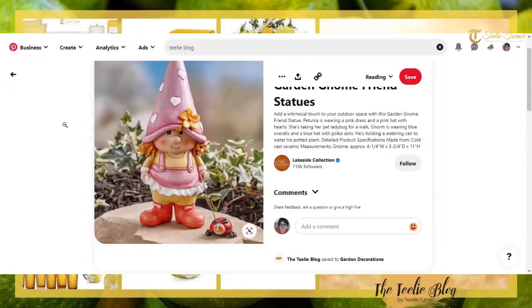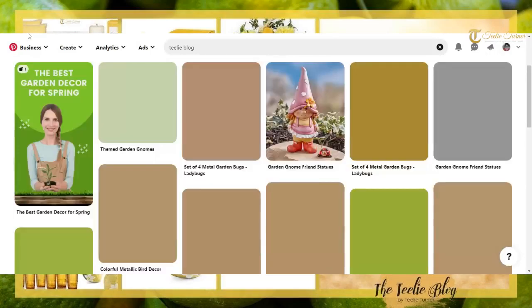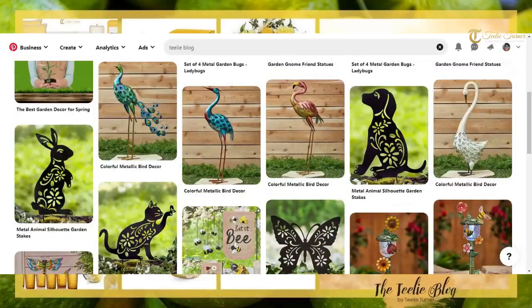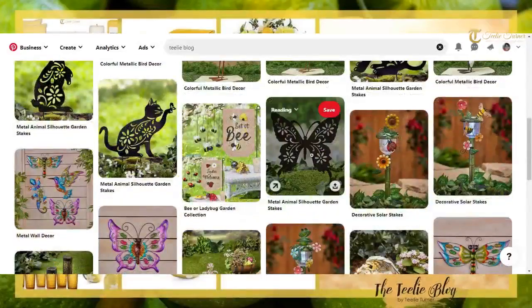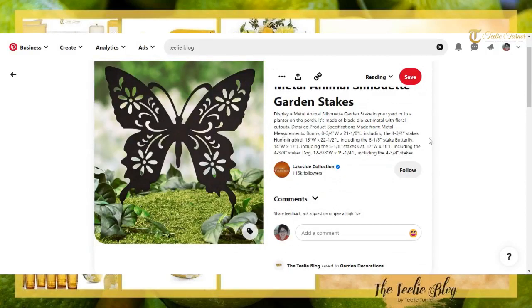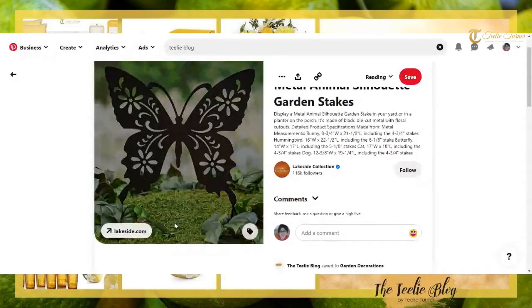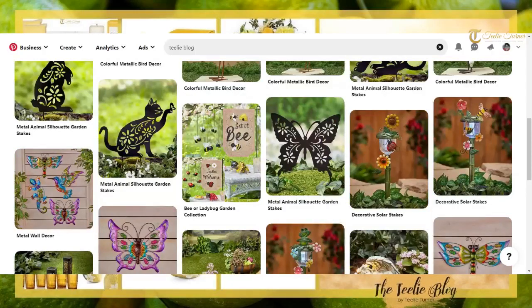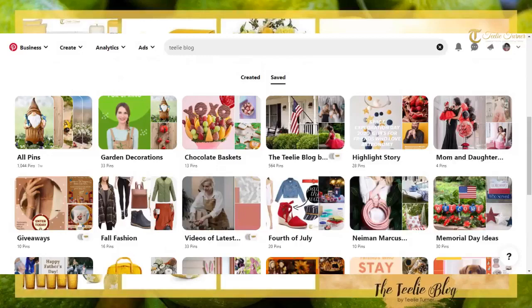If you want to check out more pins, all you have to do is click the back arrow. It will take you back to your Pinterest board, and then you can make another selection. Shall we look at another product? What do you pick? Let's go with this metal butterfly. It is really cute, and it's just on a stake. You probably can't see the stake very well because they go into the ground in your garden. They're made of metal, and there are different sizes. I will have the links to all of our social media above, so I won't give you the dimensions now because it goes with all of the different metal cutout options. But this is a really fun way to add some whimsical decor to your garden. Then you just click back if you want to see more, and if you want to choose a different Pinterest board, you click the back arrow again, and it brings you back to all of your options.